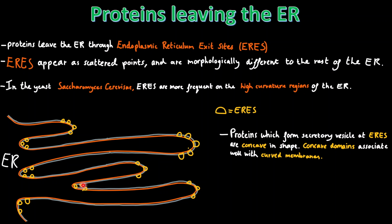This accumulation suggests that ER exit sites prefer to organise at the ER high curvature domains. The reason why ER exit sites are found in the high curvature regions of the ER may be due to the structure of certain proteins which make vesicles at the exit sites. Don't get too worried about these, but proteins such as SAR1 and Sec23-24 pre-budding complexes.